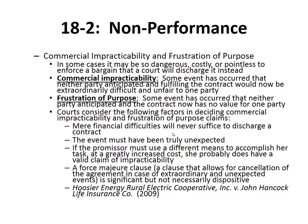Frustration of purpose involves a situation where an event has occurred that neither party anticipated at the time they entered into the contract, and now the contract has no value for one party. So something happened, unexpected, didn't anticipate it at the time they entered into the contract, but now it makes the contract meaningless or worthless for one party.